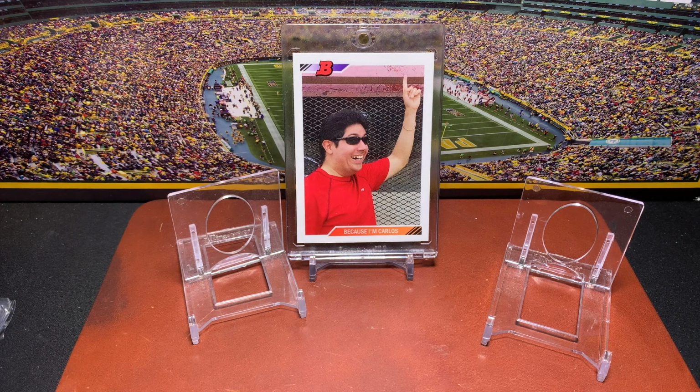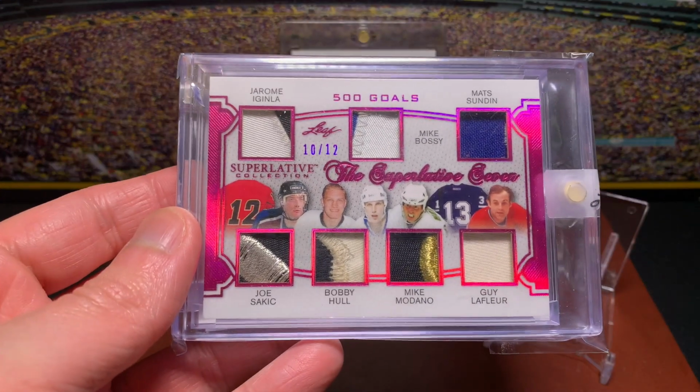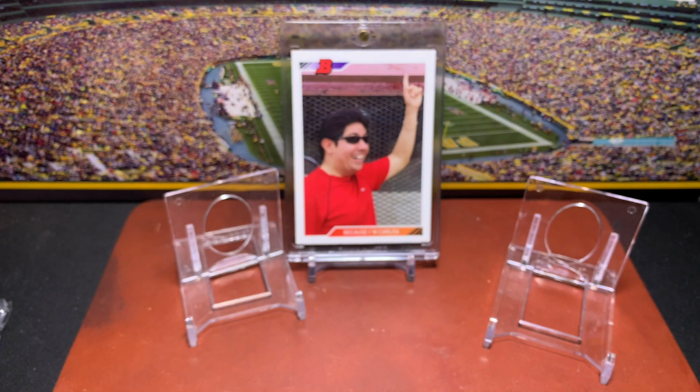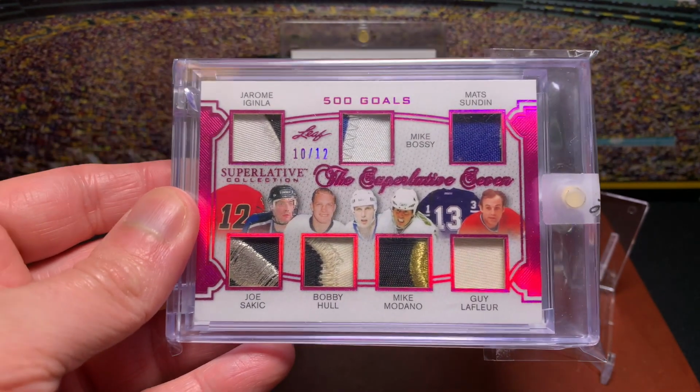And then this was the big piece from the COMC order, the last big piece. This is from 2019-2020 Leaf Superlative, and this is from a subset called Superlative 7. So it contains Jerome McGinley, Mike Bossy, Matt Sundin, Joe Sakic, Bobby Hull, Mike Modano, and Guy Lafleur patch pieces. And this is the red version, or, what is it called? Well, I guess they call it pink. So there you go. So it is numbered to 12, either way.